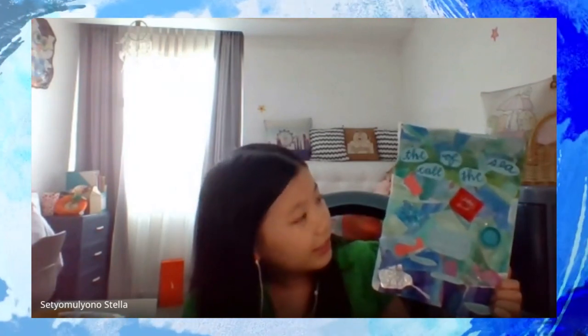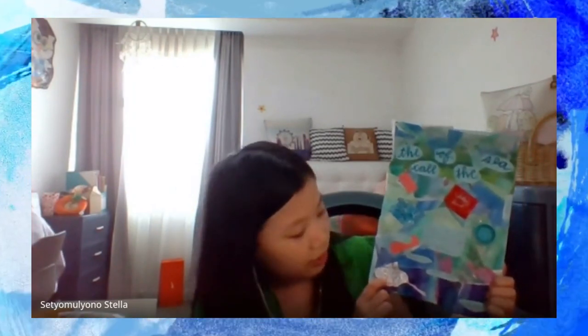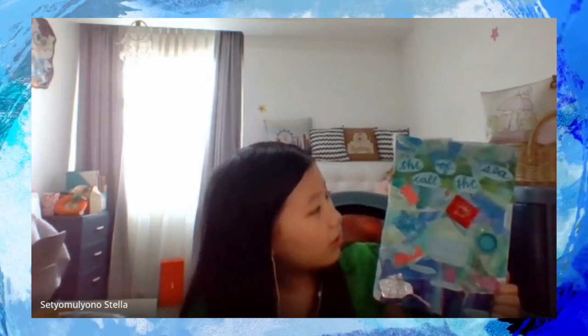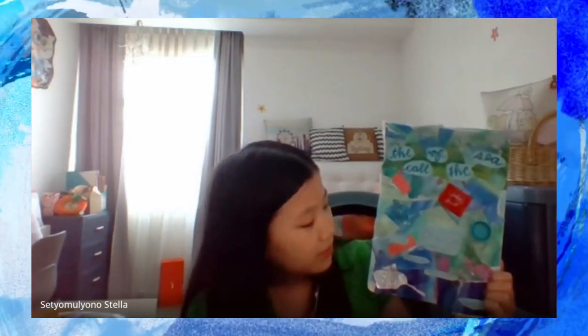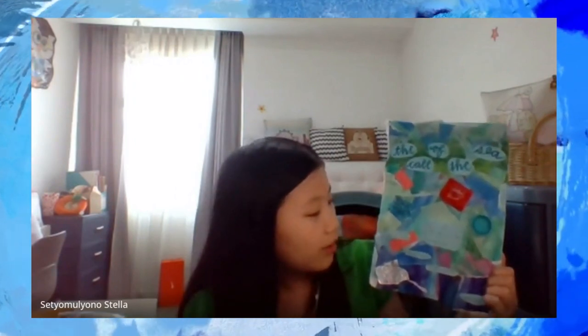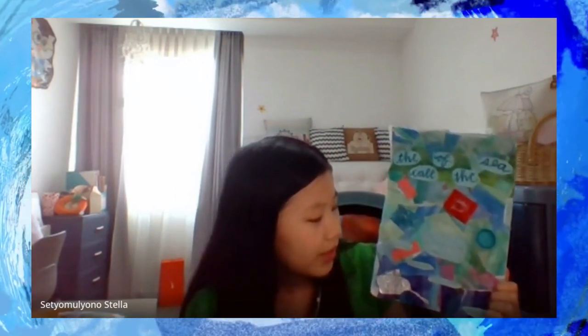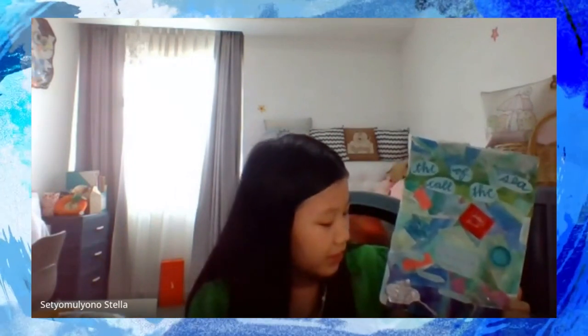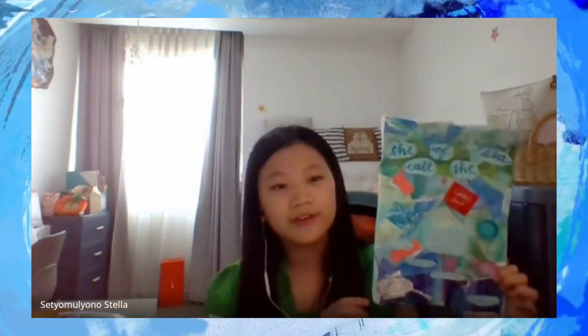I made this by watercoloring 3 to 4 pieces of paper, and I tore them and stuck them onto a piece of hard paper. The title of my poster is "The Call of the Sea," and I have this poem that says, "The waves whisper to me, calling me to the soft sand. The water sweeps over my feet, surrounded where I am." This is by Lonely Girl XOXO. And I also have this quote that said, "Water is the driving force of all nature." This is by Leonardo da Vinci.